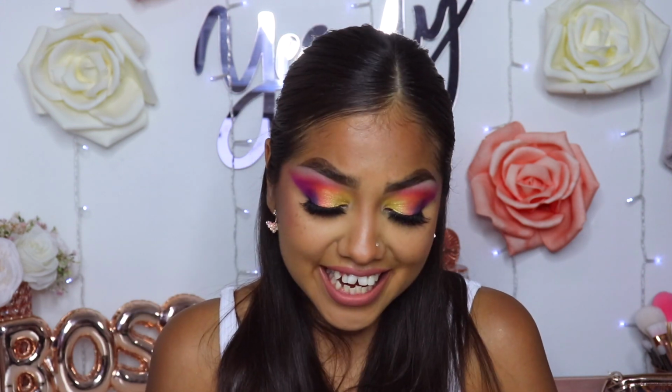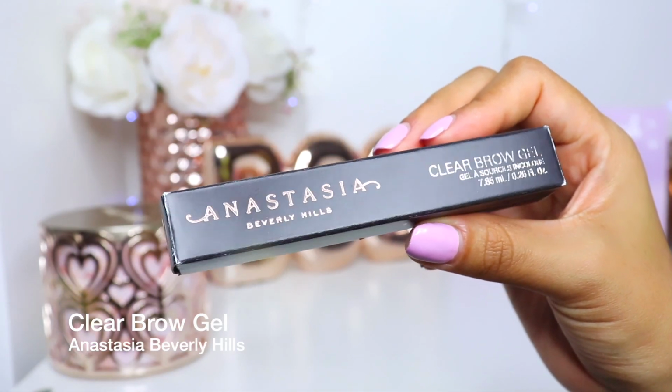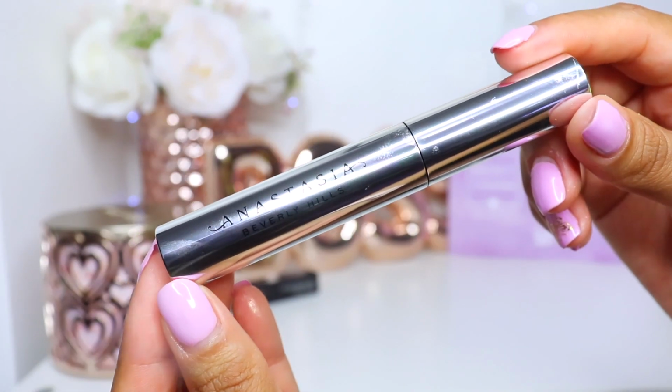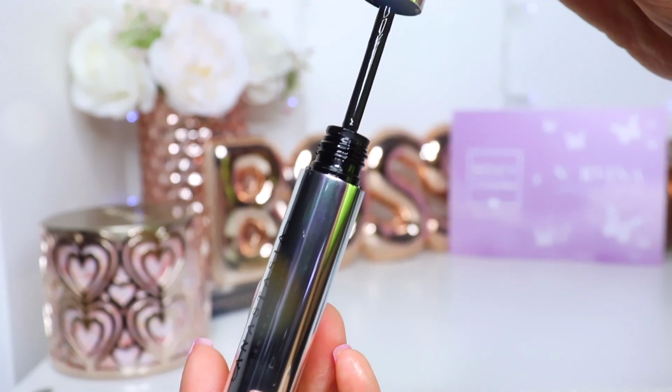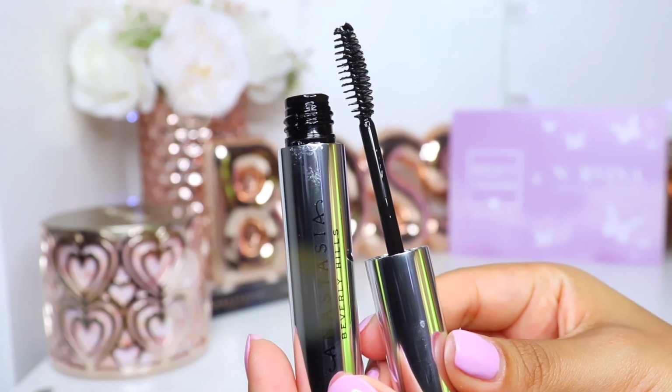Next, we have an item that I had been eyeing and I don't know why I never bought it. So this is the Anastasia Clear Brow Gel. Look at this packaging. I love it. It definitely does grab a lot of product. This is a lightweight clear eyebrow gel that sets color and holds brow in place for a clean, polished look that lasts.